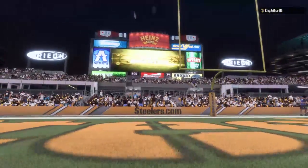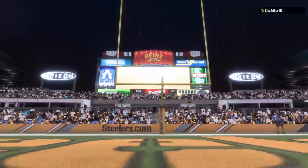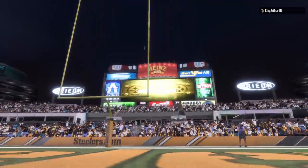Back now with Charles Davis. I'm Brandon Gaudin. Second quarter begins with the Vikings holding the football.